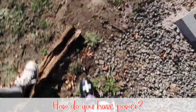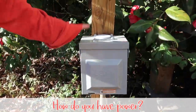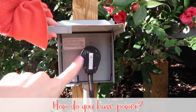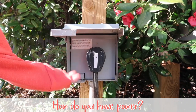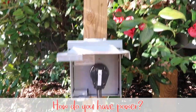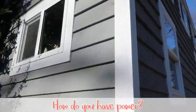Gonna get some power. Woo! Ooh, it's muddy. I'm gonna tell you about some power. It's fascinating. So all the power from Jenna's house comes into this one little plug right here. And this is a 50 amp RV outlet that powers her whole entire house. This property did not have hookups for a tiny house or an RV or anything like that. So Jenna had this power pole set up in the yard to get this location all ready for her tiny.